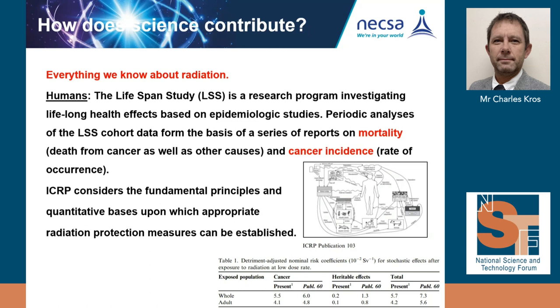That forms the basis for deriving limits for exposure to individuals, be it workers or members of the public. It forms the basis ultimately for the design of a nuclear facility. And I mean, this is one of the most authoritative. There are many other studies, but this is probably the most authoritative of its kind.